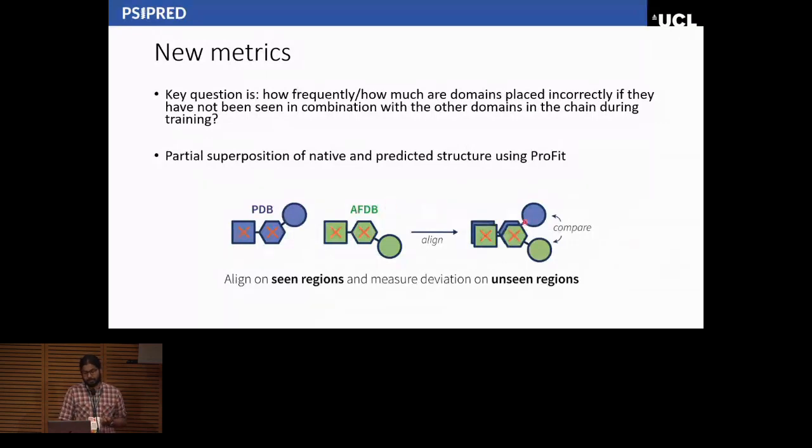And to do this, we used a program called ProFit from Andrew Martin's group, which allows us to do these partial superpositions. What we do is we align the prediction and the native structure on the domains that we think AlphaFold will have seen during training. And then we just measure the deviation on the unseen regions, keeping that superposition constant. And this gives you an idea of how much error in the prediction is correlated with the fact that these domains have been seen together.